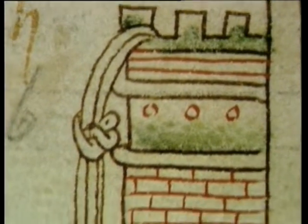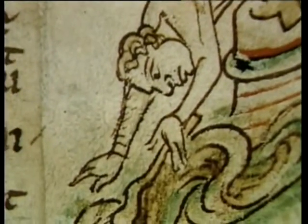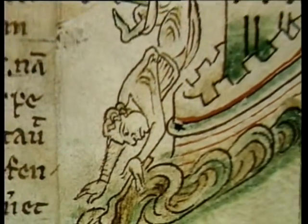On the other hand, this attempt at freedom failed. Here is the Welsh prince, Gruffydd ap Llywelyn, falling to his death.